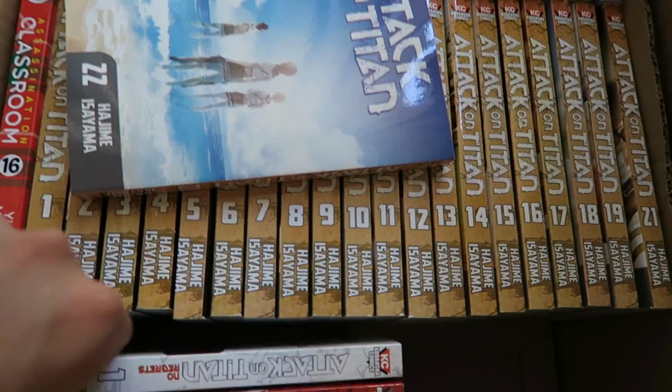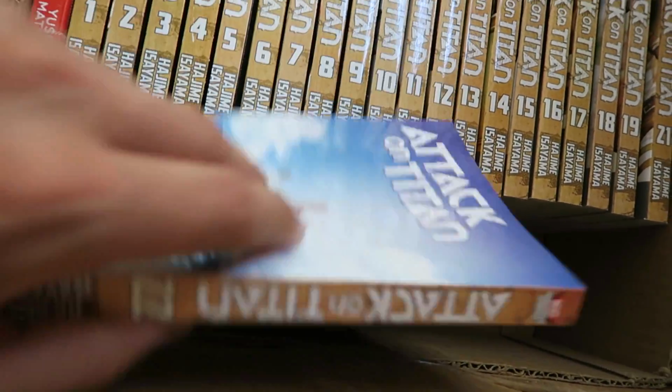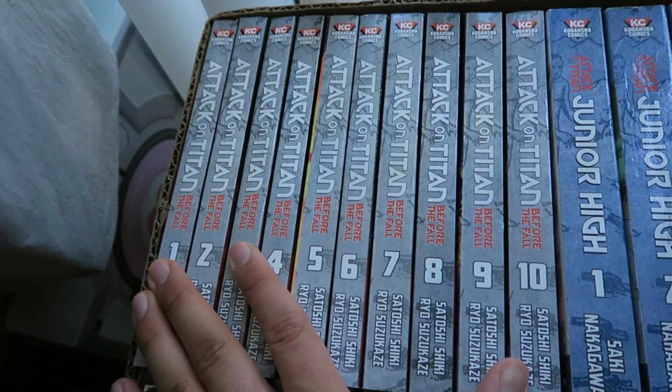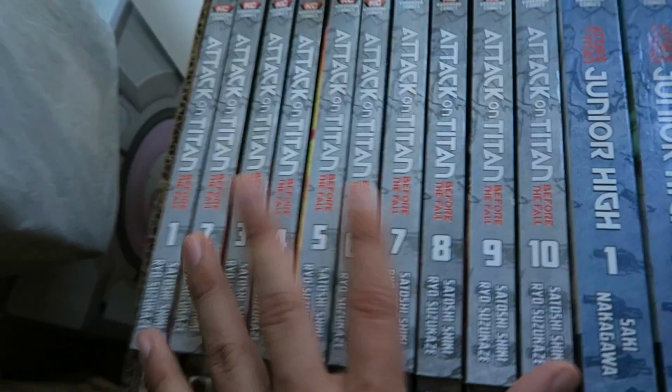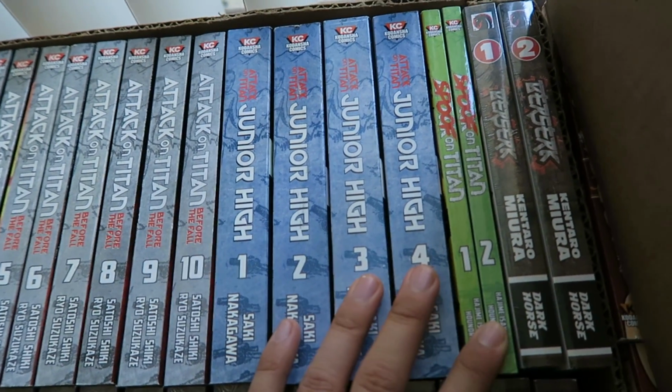On top of that, we have the No Regrets Attack on Titan series 1 and 2. We have the Lost Girls 1 and 2 as well. And that is it for the first box, at least. The rest is another Attack on Titan side series known as Before the Fall. Full set here. Junior High Attack on Titan. Full set, and the full set of Spoof on Titan.